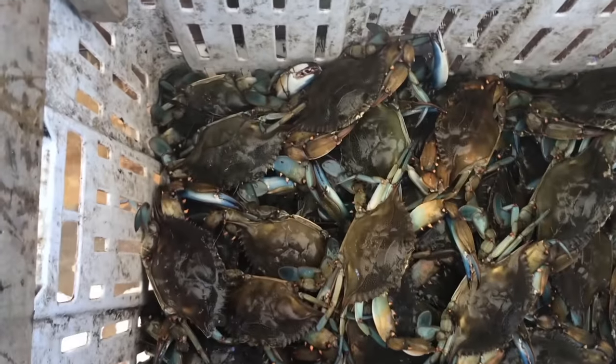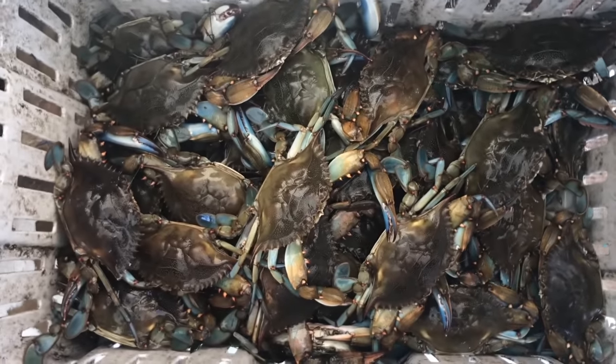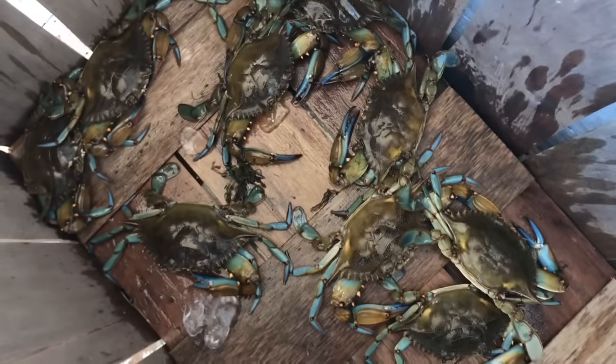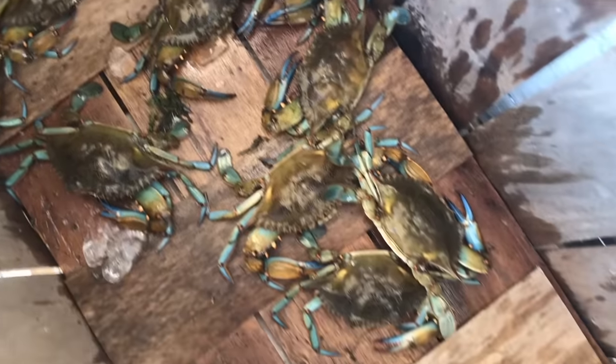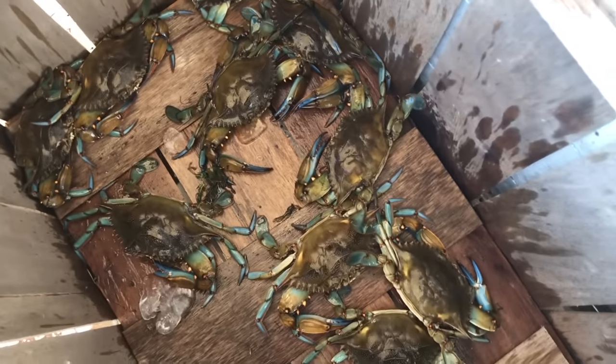Here's our number twos. Still pretty decent sized crabs, got a little bit of meat on them, you get a decent price on them, and we're starting to add up here too. This is the factory box here, just not quite big enough to make it to the one or two boxes, but there's still a market for it. You just won't get a great price on these.